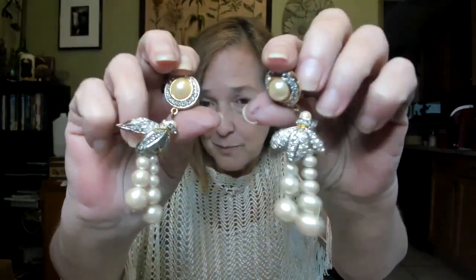So, do I really need these? No. I do like them a lot, though. They are really pretty, and they go good with that necklace. So whoever buys that necklace might want to pick these up, as they do go really good with that necklace. I mean, they really look good with that. They're in great shape.